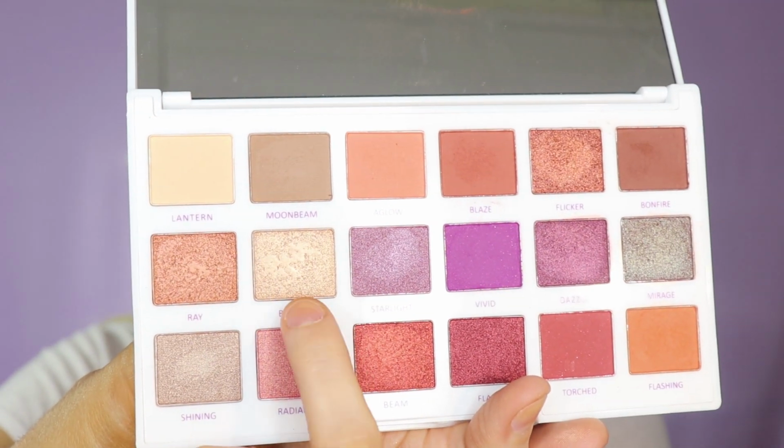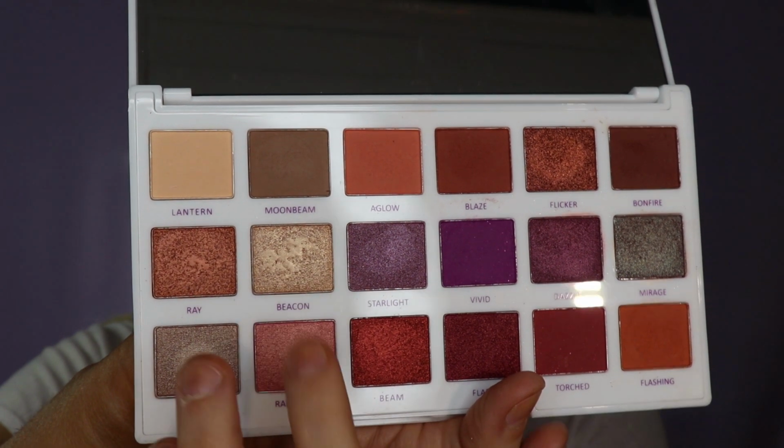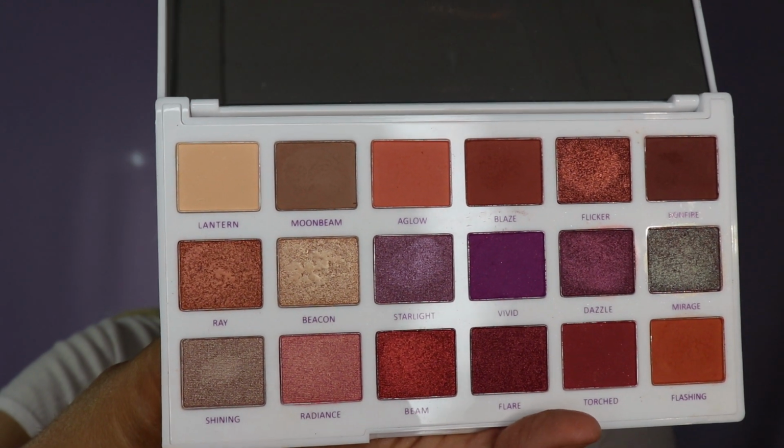You can see in the shade Beacon where I've rubbed my finger, and you can see where I rubbed it and it's like the sparkles are not there. It's just like that gold colour, but the sparkle is no longer there, and it's because that sparkle has been scratched off. And it goes patchy, like it's a patchy look now. I don't like it. I think that's really wrong.